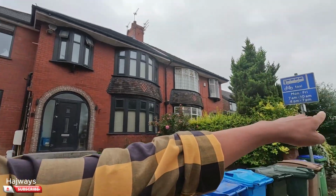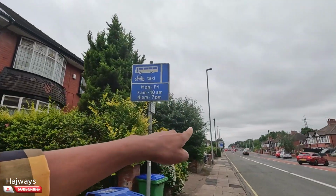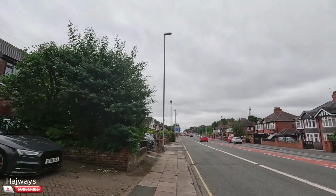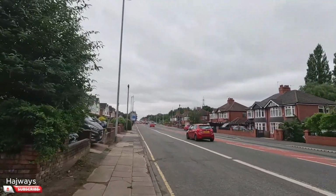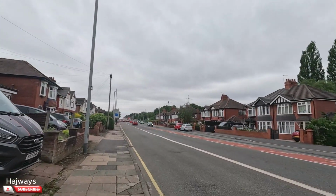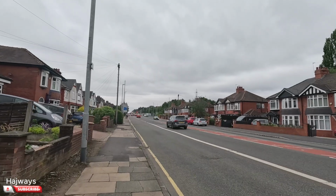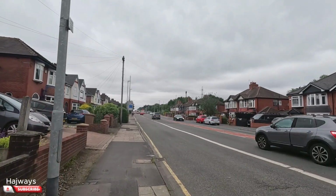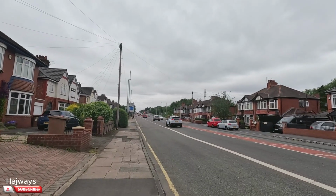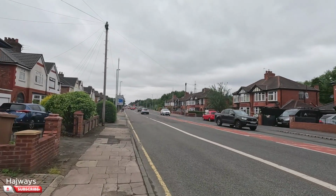So I think right at the end, where those cars are stopped, that should be the beginning of the Rochdale Road, which I don't want to do today, but we'll do it another day. So I will turn around and then go and explore a bit of the village here before we conclude this video.